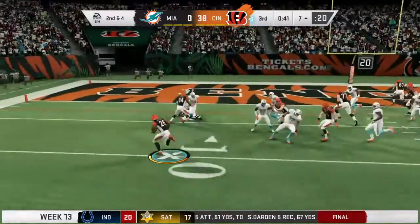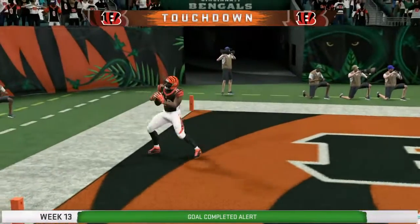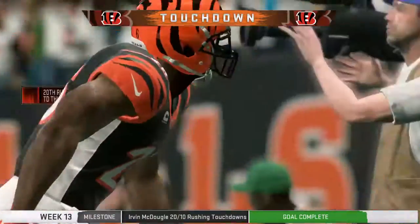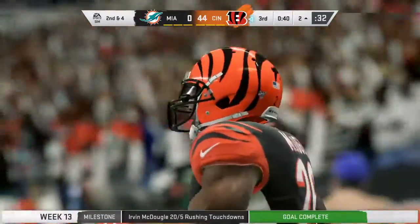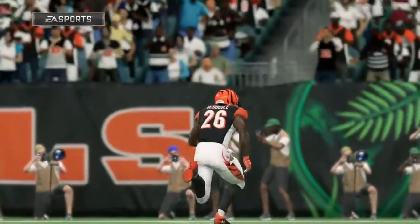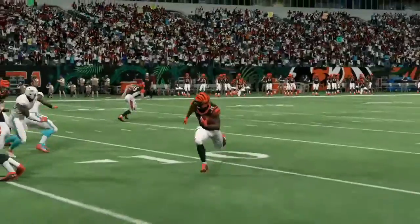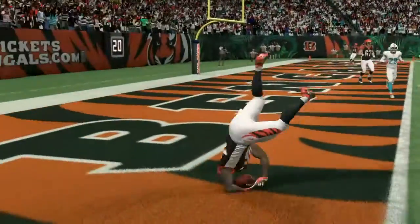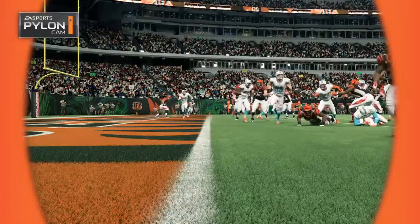Now they'll run it on the toss. And he will take it on in for a Bengals touchdown. A great play there with touchdown number 20 on the year as his guys continue to pour it on. Well, that turned out how they wanted. Run the toss play to the left side, go for that pylon, get in there. And just being able to understand where the pylon was and sneak it in there, well done, well executed.